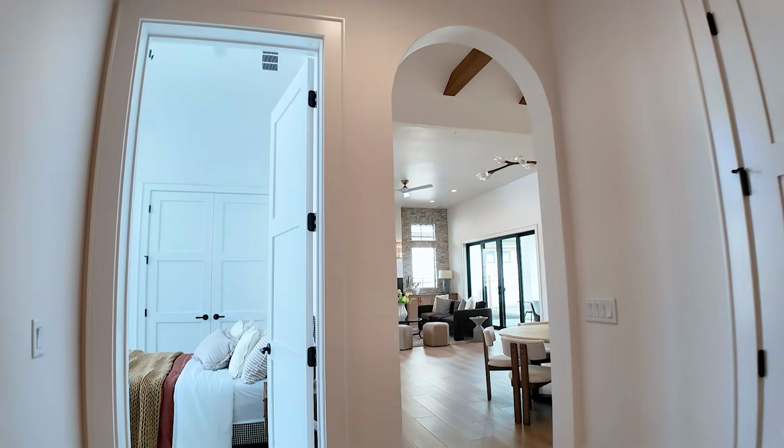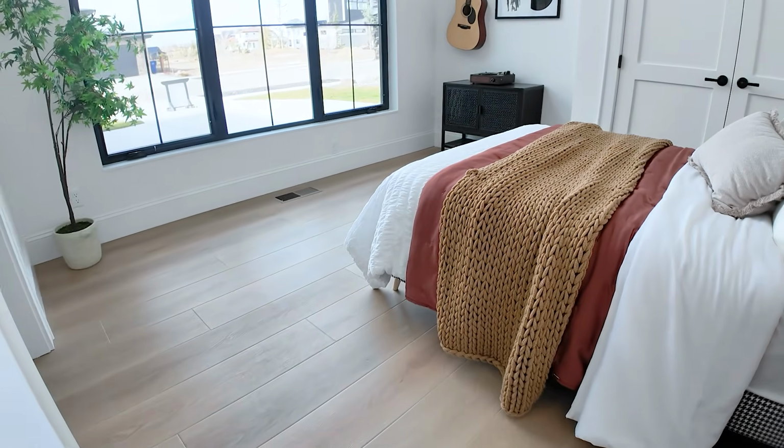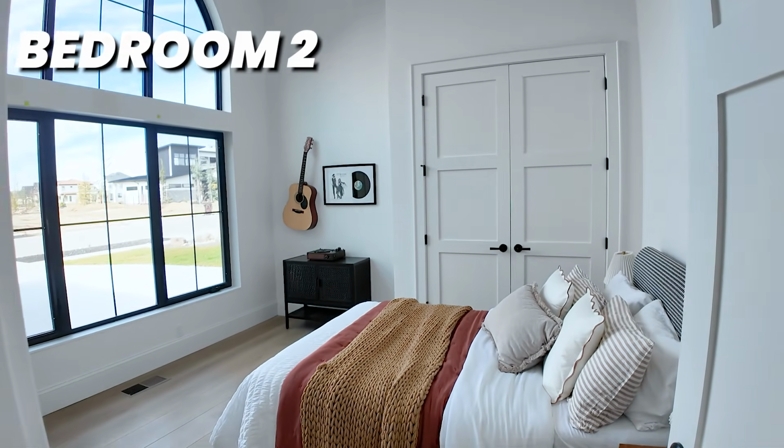Let me know in the comments if you're looking for a home that has an RV garage, what kind of toys you got that you need to store in those. Be curious to know. Here's one of the bedrooms on the ground floor.